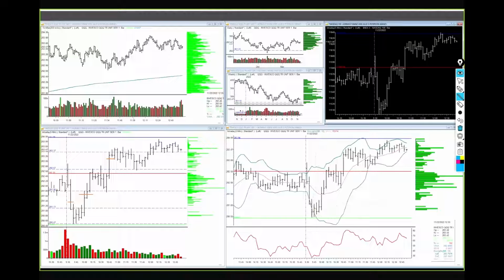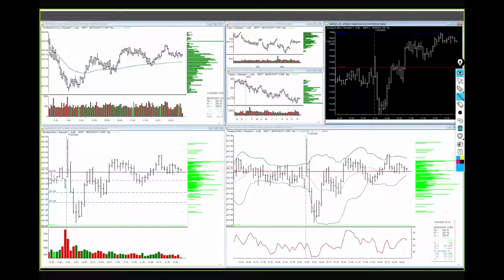With regard to Microsoft, I think that one's going to remain a decent trade for the rest of the day. You see it here, it's settling in on top of its central pivot line. That's always a good indication that we might see a resumption of the morning trend, particularly if the NASDAQ futures start moving lower. So right now it's just anchored right up above its 242.64 level.